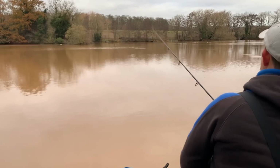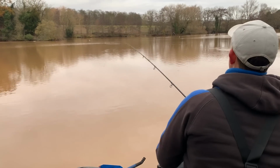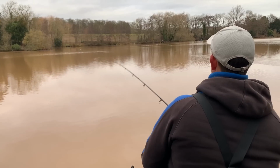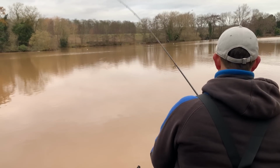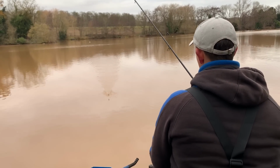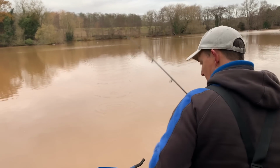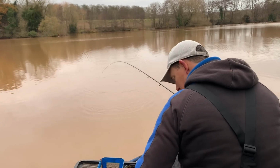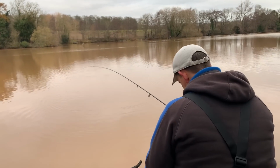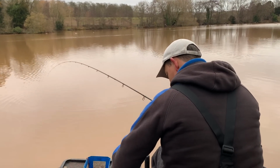I'm not giving it any big shake because I don't need to. I know it's straight out of the feeder. All I'm trying to do there is put a nice little smell in the water with an odd bit of bait. And I'm not expecting to go on it for a long time. I'm hoping that I can catch a few bits in that. So it's just somewhere where I want to be able to drop on at any time to see if I can get a bite.